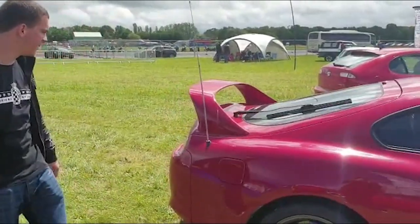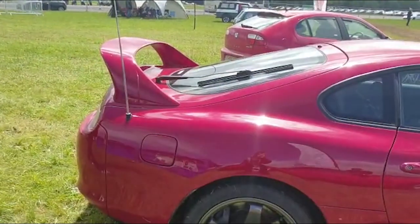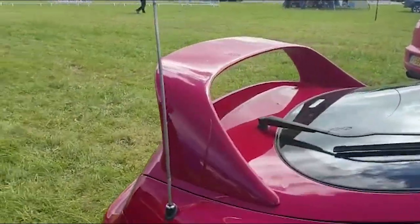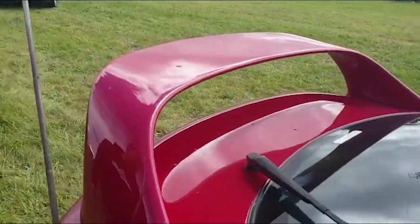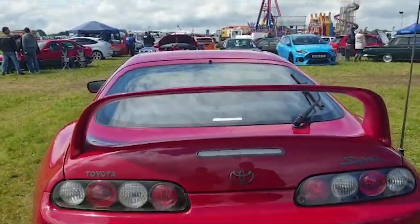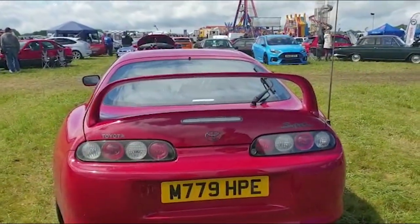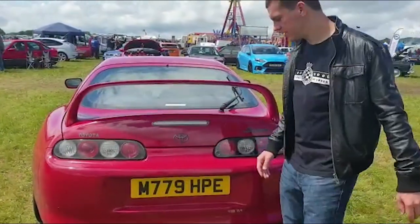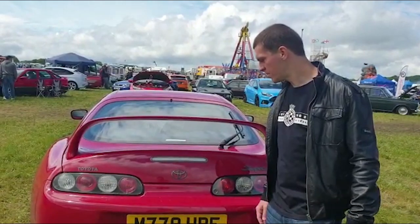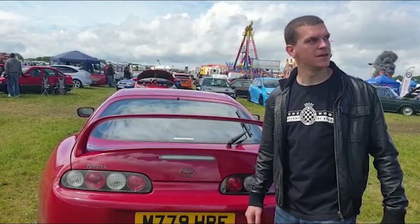We are now going to... Oh, look at this! The rear wing on this car has reached legendary status. I mean, it's up there with the Subarus. Why don't you stand next to it? Let's get you in the shot. Ash, turn round.